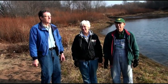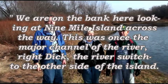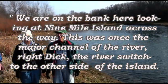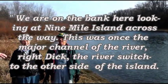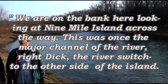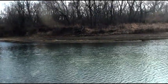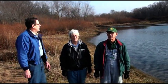Actually on the bank here, looking at 9 Mile Island across the way, and this actually used to be a kind of a major channel for the river, right, Dick? Right here. Now the river switched to the other side of the island, so. But there's still water here, and Dick, you crossed this spot here many times and for many years. Can you just tell us about it?